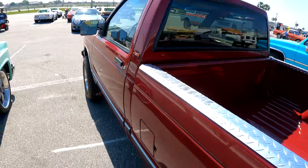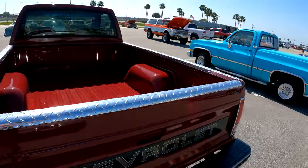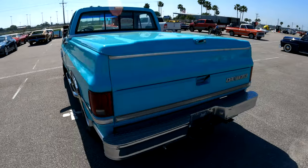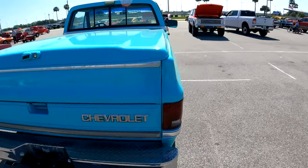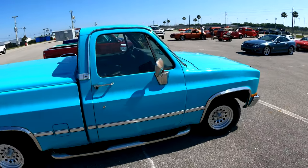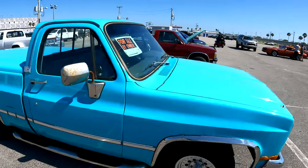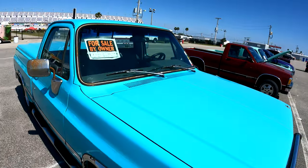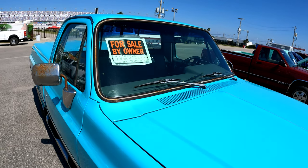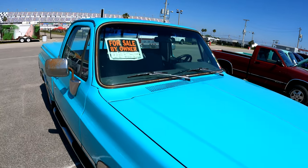This is cool, a 4x4. It is an '86, 86,000 miles. He wants 14.5 on it. Call Eric, 321-508-7278.